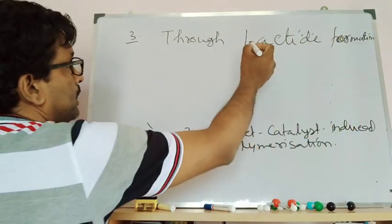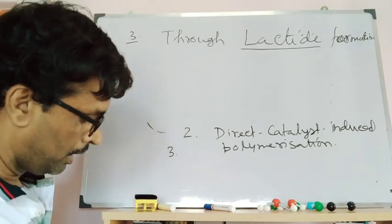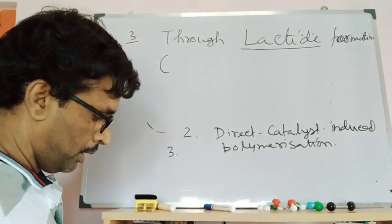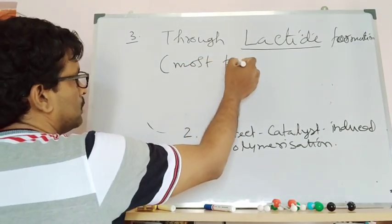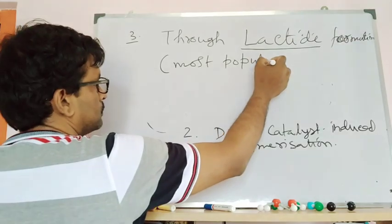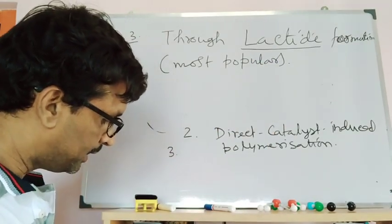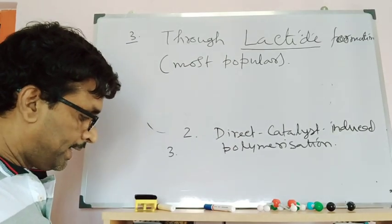So this was the term used in these cases. Lactide, this one is the most popular, and it will be the most useful also. This is the most popular method, which is used in the industry. Lactide is a cyclic dimer.